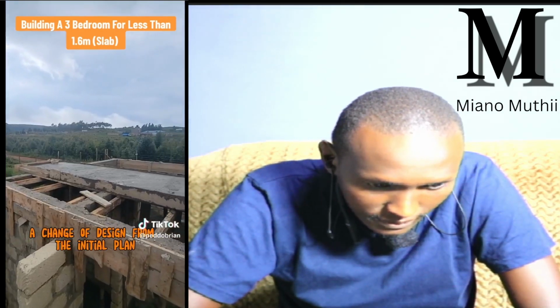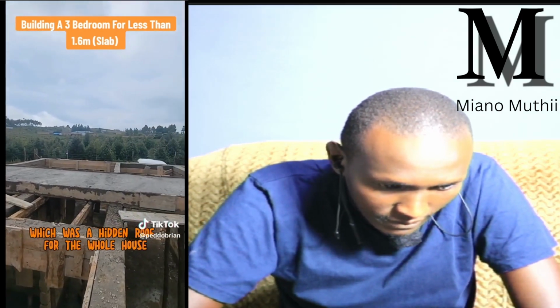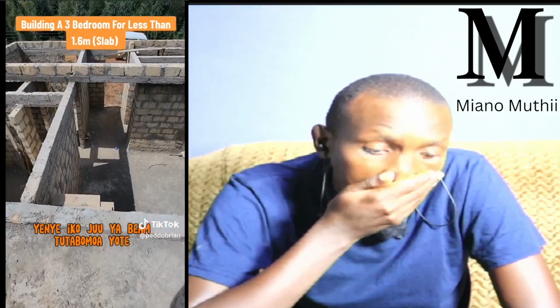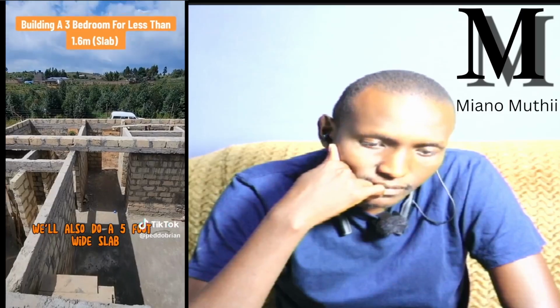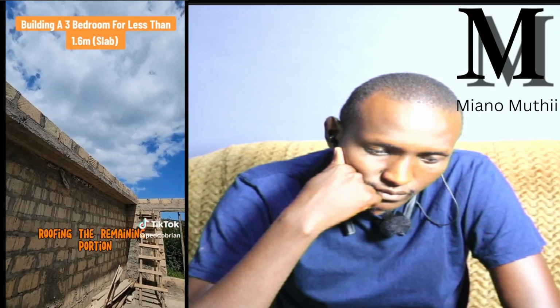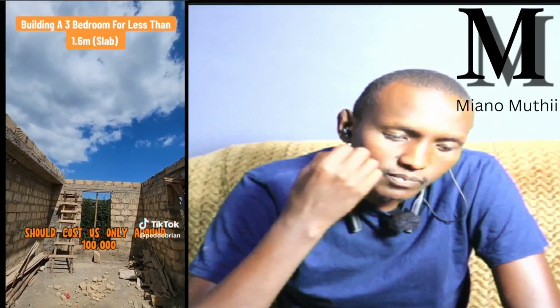There's however a change of design from the initial plan, which was a hidden roof for the whole house. So that means kuna ile course moja yenye iko juu ya beam tutabomoa yote. We'll also do a 5-foot wide slab that will act as a walkway from the other slab to the slab on the porch, and this is to increase the area of the rooftop. After this, we'll only be left with a small portion ya kuweka mabati, and this means after the slab roofing, the remaining portion should cost us only around 100,000.